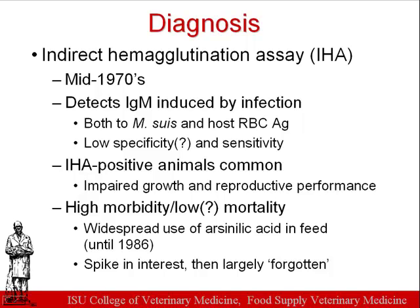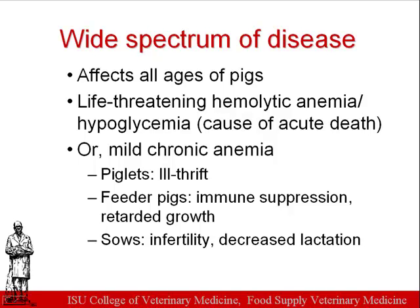In the mid-1970s, we got an indirect hemagglutination assay, but it was prone to false positives. And so then it was probably overdiagnosed, and we didn't know if it was high morbidity or low, and if the mortality was low, it was because the mortality rate was affected by widespread use of arsenic acid, which essentially kept the disease under wraps until about 1986 when we quit using arsenic acid. Then there was a spike in interest in cases, but it was sort of forgotten because the diagnostics for it were kind of terrible. And it causes such a wide spectrum of disease, it's hard to attribute positive with this cause and effect.